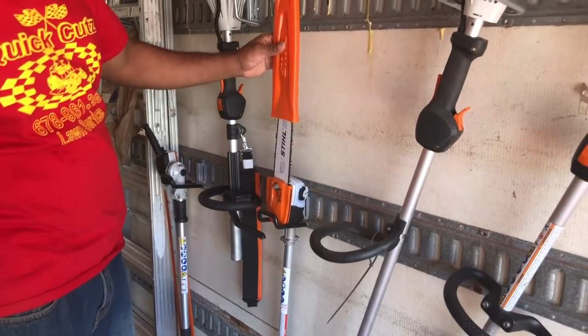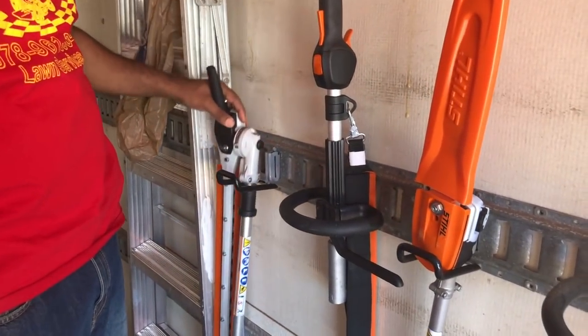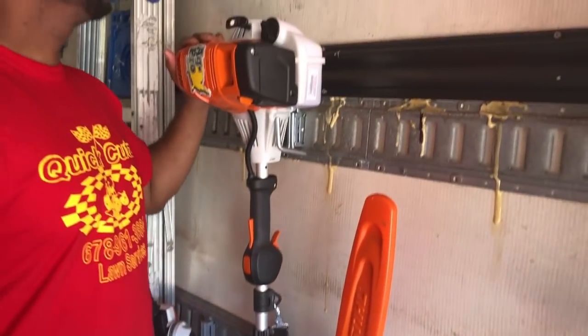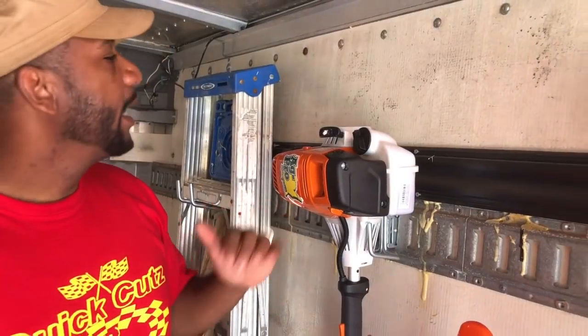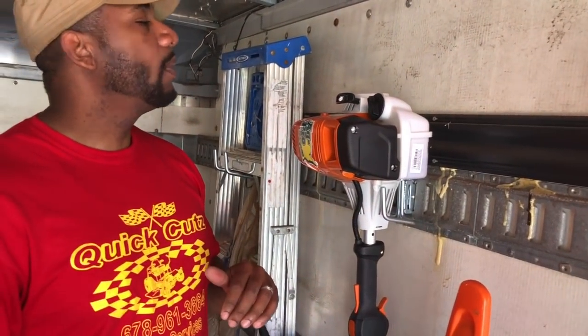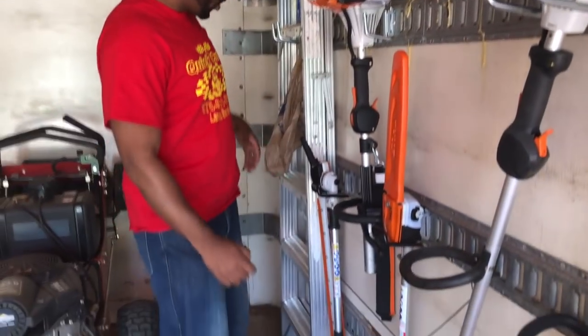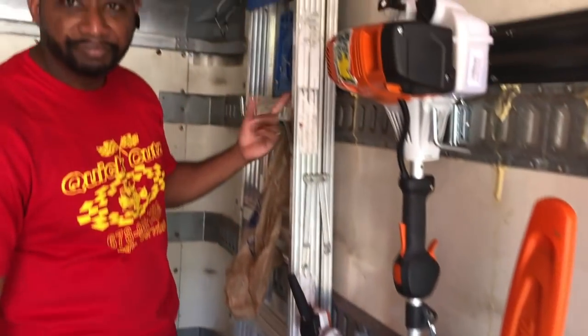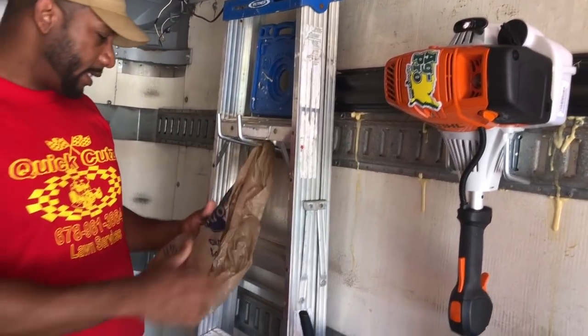Got the chainsaw in, and then I got another trimmer in, the extended pole, and I got the heavy duty engine. It's the KM111R. That's what I'm running. I got an old trusty metal ladder. Trash bag. Let me see what this is.